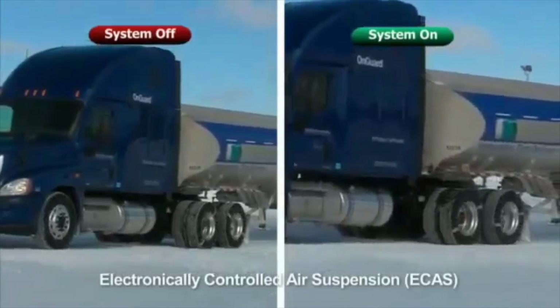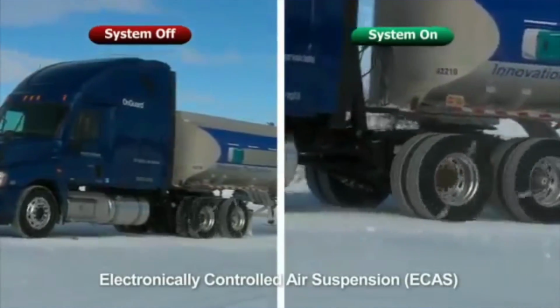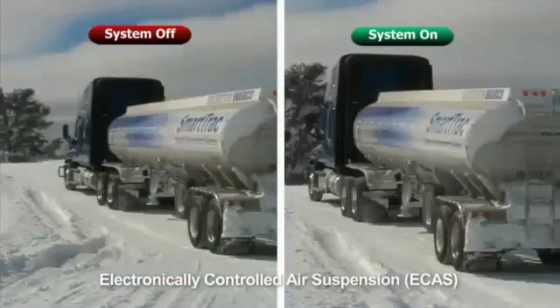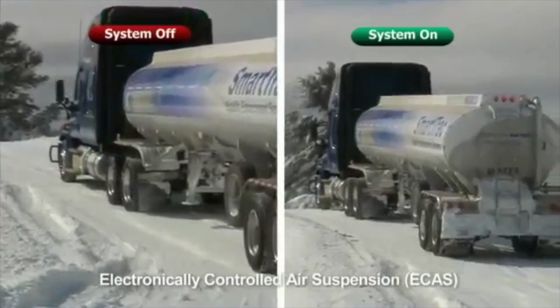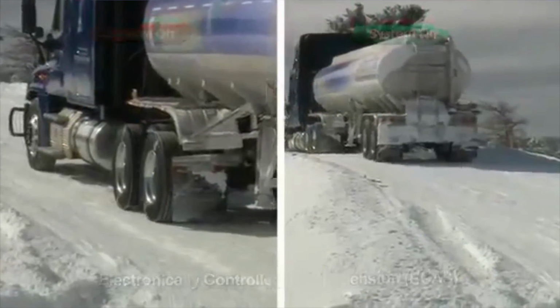ECAS works very similarly. We do have also the automatic feature. When the wheels sense a slippage, it sends a signal using the ATC, and it'll slow the wheel down to make sure that it gets out of the event that it's in, and that typically takes less than 1 second. So what'll happen is the air pressure will then drop on the tag axle, which will then put more weight on the drive axle, thus giving you better traction.